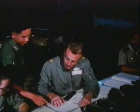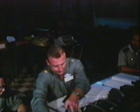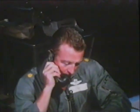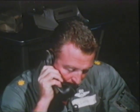Before every strike, senior American officers would liaise with South Vietnamese officials to advise them of the intention of the mission and to compare the latest intelligence. Flying into the night, the Dakota's crew would be advised of the final go-ahead as they navigated towards the target zone.